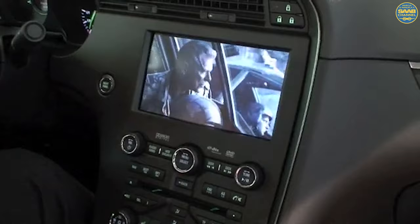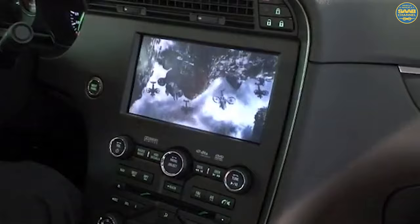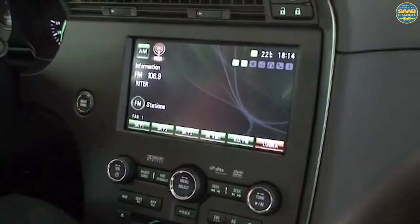In this case, we're looking at a movie, and you can enjoy this in true 5.1 surround sound through the Harman Kardon sound system. There's also a variety of sources. For sure, we have radio: traditional radio, AM, FM, DAB radio, XM for US.